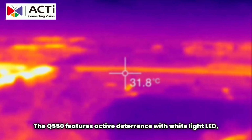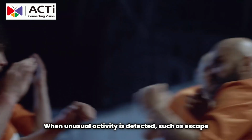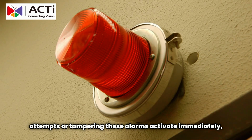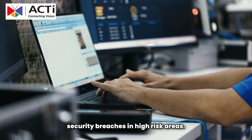Take action before threats escalate. The Q550 features active deterrence with white light LED, red and blue flashing lights, and a 3W built-in speaker. When unusual activity is detected, such as escape attempts or tampering, these alarms activate immediately, providing a strong visual and audible deterrent. It's a proactive approach to preventing security breaches in high-risk areas.